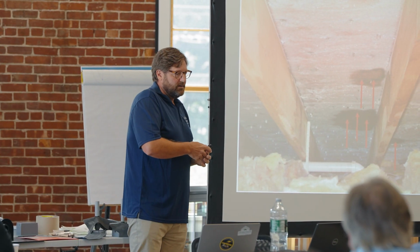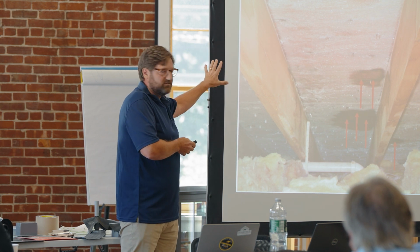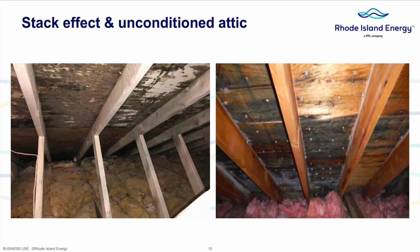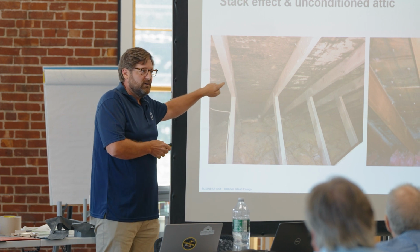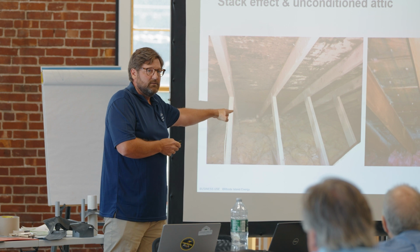Okay, so what's going to happen when all of this ice melts in the spring? You're going to get this kind of thing, potentially. Not definitely, but potentially, right? Now, what happens when you have this? What happens when you have a duct system up in this attic, right?